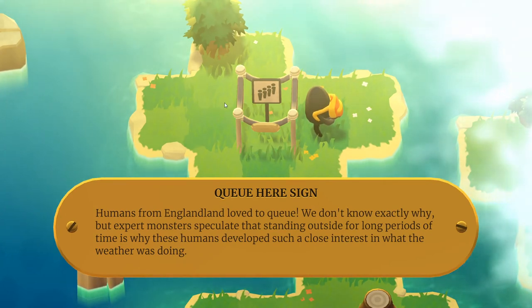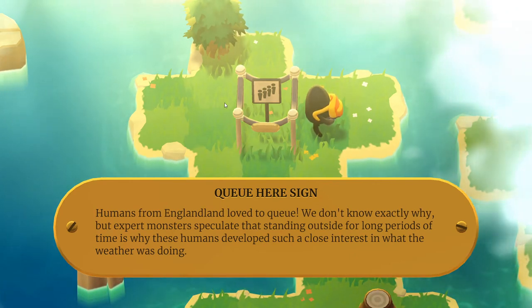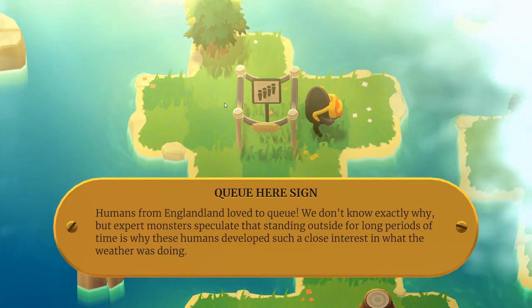Queue here, sign. Humans from England land love to queue. We don't know exactly why, but expert monsters speculate that standing outside for long periods of time is why these humans developed such a close interest in what the weather was doing.